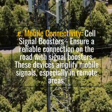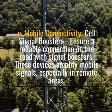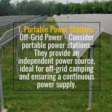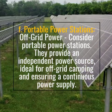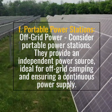E. Mobile connectivity. Cell signal boosters ensure a reliable connection on the road. These devices amplify mobile signals, especially in remote areas. F. Portable power stations, off-grid power. Consider portable power stations. They provide an independent power source, ideal for off-grid camping and ensuring a continuous power supply.